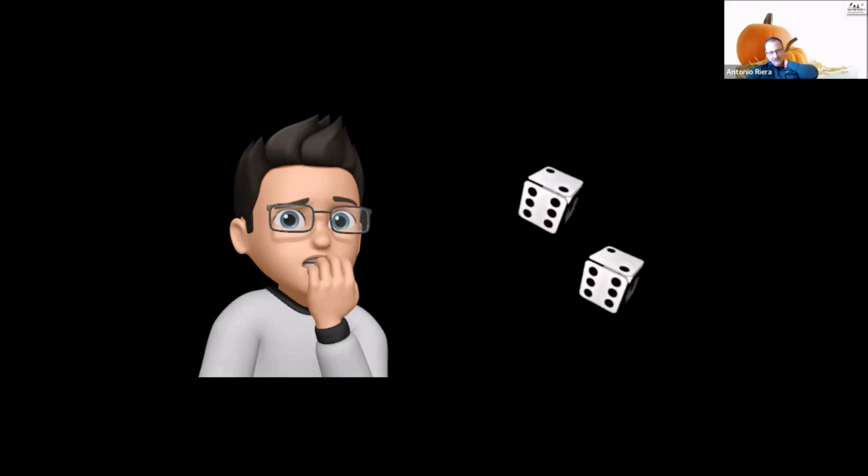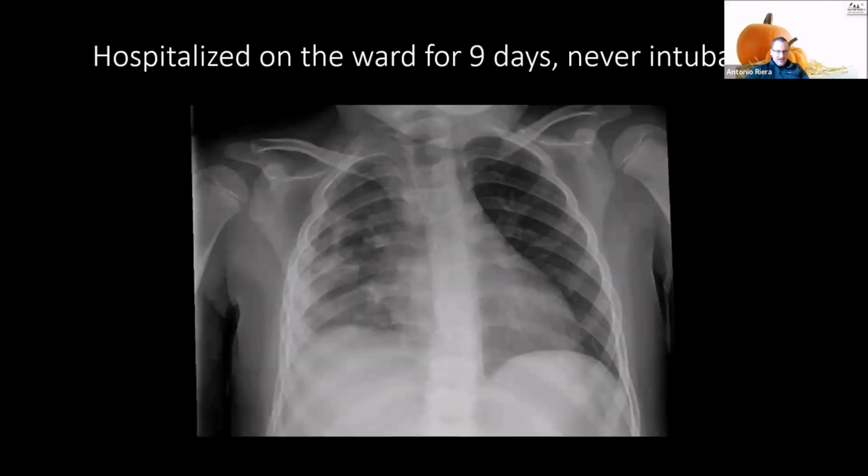Surgery is consulted. They defer to interventional radiology, gets a chest tube through interventional radiology, and he does fine. Never went to the PICU. He was hospitalized for a little bit over a week, treated with antibiotics. All cultures were negative, and completed a course with Augmentin.